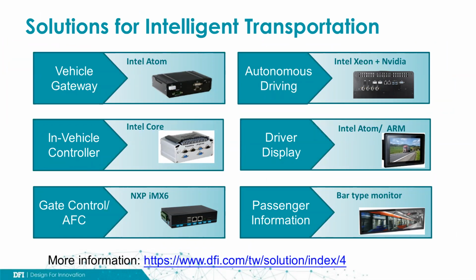Here is our solution summary and overview. We offer the Intel Atom-based vehicle gateway, and also the Core i7 vehicle controller. And not only Intel solutions, we have the ARM-based NXP i.MX6 controller for gate control and the AFC. For autonomous driving, we are developing a video analysis system based on an Intel and NVIDIA combination. This product will be introduced in detail in a later session.